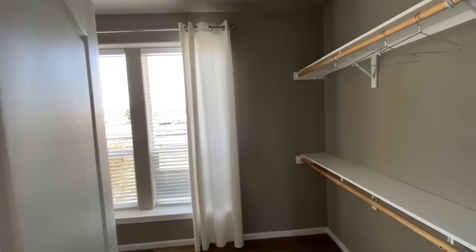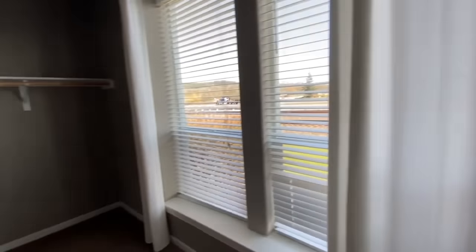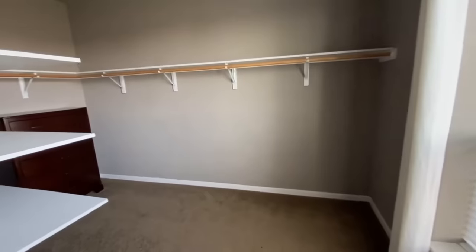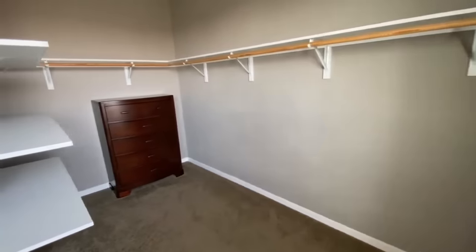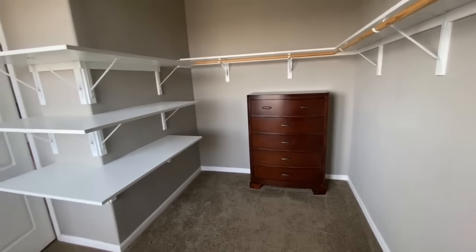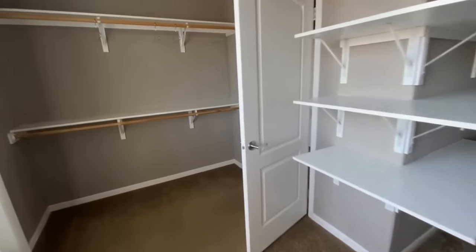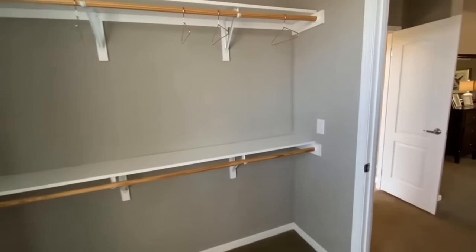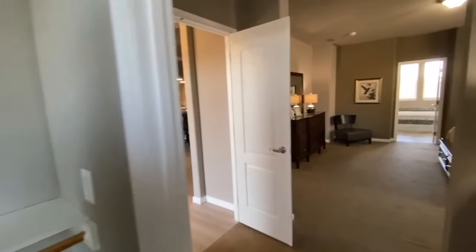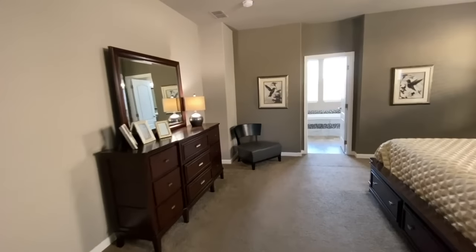So to the right is your master closet, which is just, I mean, this is a whole nother bedroom. This is the size of the other three bedrooms I've just shown. Wow. And then coming into the actual master bedroom.